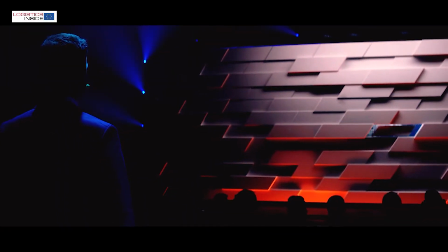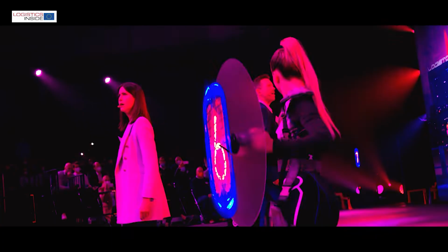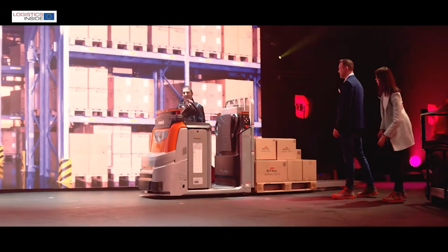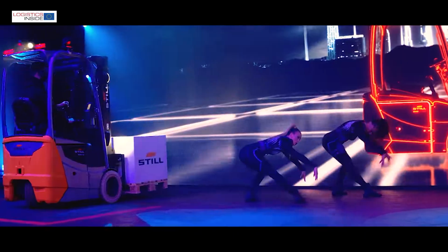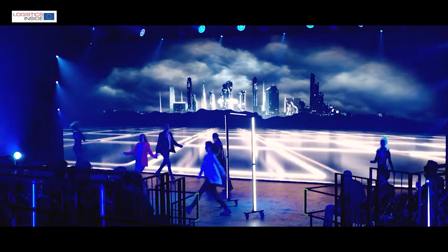Under the slogan Making Intralogistics Smart Together, Stihl brought a large number of European customers and trade press to Hamburg this autumn. In the Stihl arena, the manufacturer gave its vision of the near future. True to Stihl tradition, the message was also wrapped up in a tasty show.